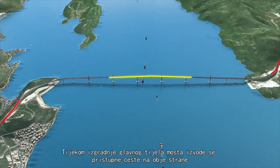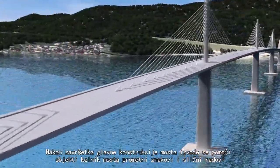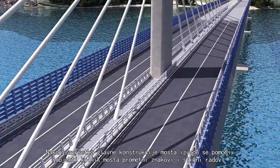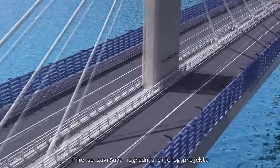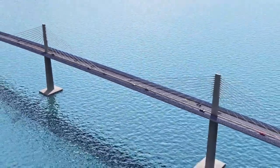During the construction of the main bridge girders, the access roads on both sides are executed. After the completion of the main bridge structure, auxiliary facilities, bridge pavement, traffic safety works, and others are carried out. Then the construction works on the entire project are completed.